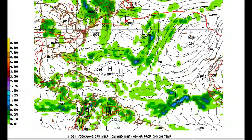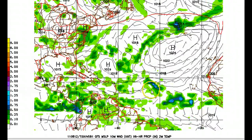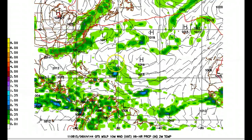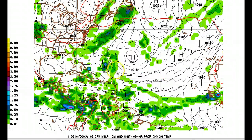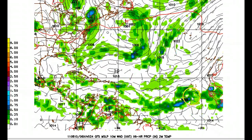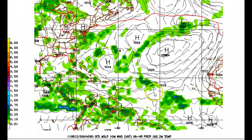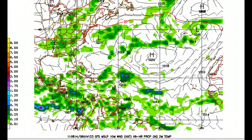All right, models, just seeing what's going on. This is the GFS, and we're going to go out 7 days. You can see here's that system out in the eastern Atlantic, and it's been on and off with development. Today, it's kind of trying to develop this system and then push it off to the west-northwest.